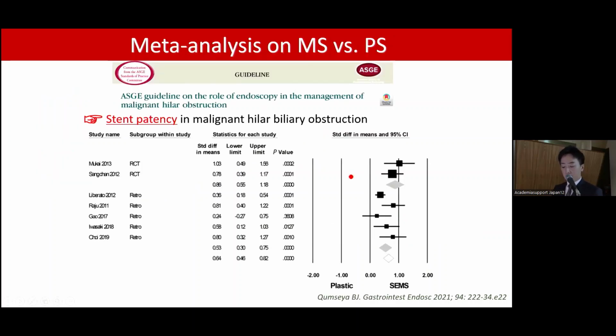Another meta-analysis involving retrospective studies has shown similar results, resulting in the ASGE's statement suggesting metal stent placement for patients who place high value on avoiding repeated interventions. However, uncovered metal stents have trade-off disadvantages, as you know, including costs, technical difficulty, tumor ingrowth, and removability.